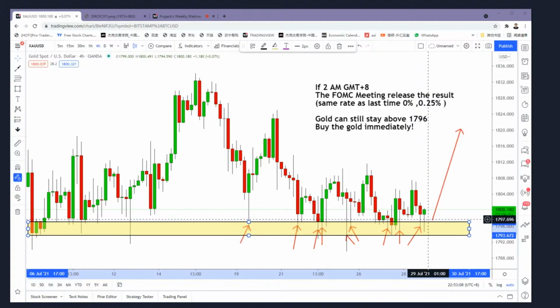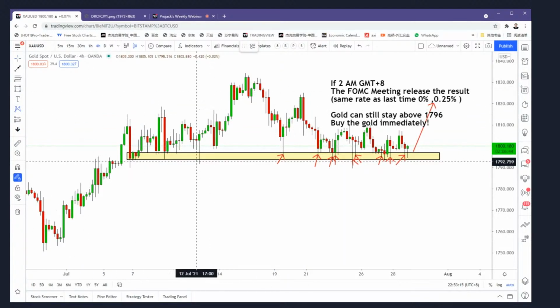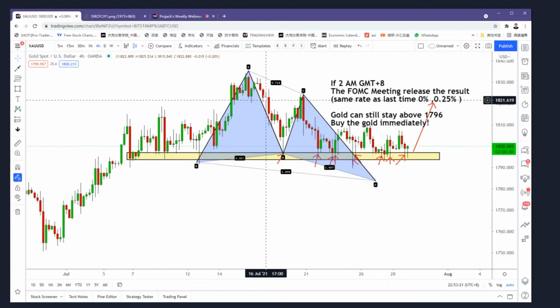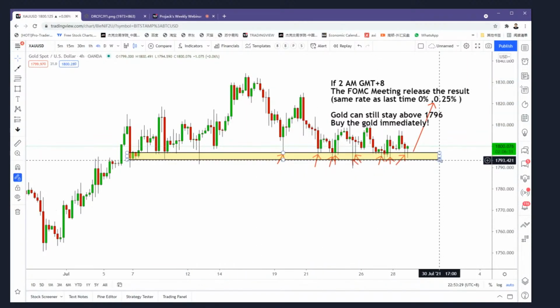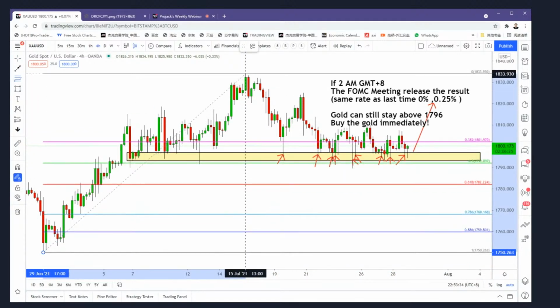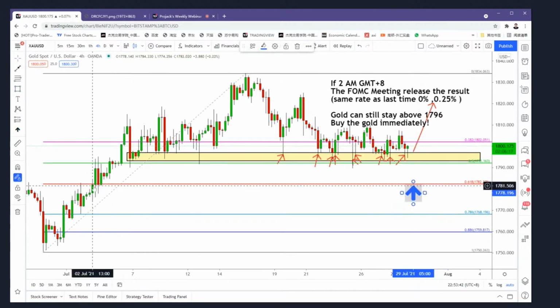Russell asks, Jack, can the 4 hour butterfly work at 1784? Well, if the butterfly works, that makes it quite different. Because if you're using the butterfly pattern, first of all, your X point may not be a good X point. Secondly, if the neckline of 1794 was really broken, I can tell you the next target will be the 618 level, which is 1782. So that is another case. You want to buy from here, 1782.